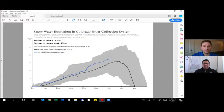So right here we've got the Colorado River Collection System snowpack. Outlined in gray, that's our historical range. The black line is our normal range. And then right now we're tracking this blue line. That is where our current snowpack is tracking. So as you can see, we're 114% of normal in the Colorado River Basin, and we're 109% of the normal peak. Typically, you can see the top of that black line right before it starts to decline and the snow starts to melt. That's where we hit our peak snowpack, and that's typically around April 23rd. And we've already surpassed that seasonal peak, and we've still got a couple weeks to go. So we're in good shape.